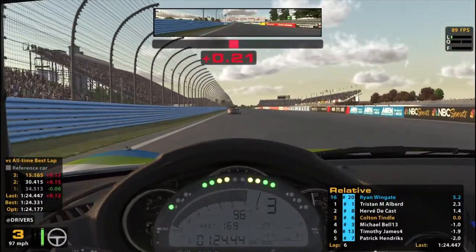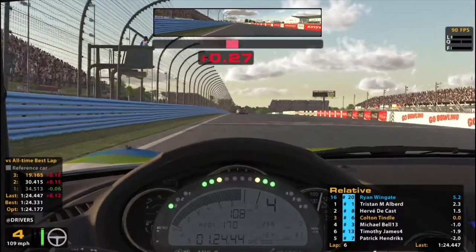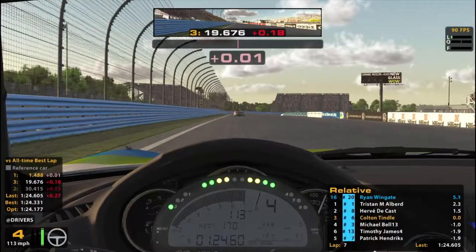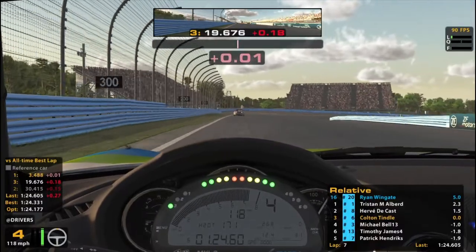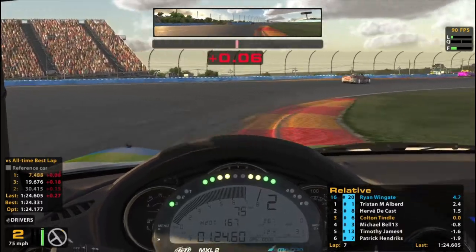Did a number three there. I did do a number three there because I had to lift off and hit it, but he also did that a couple times, so that wasn't very smooth. Good consistency. Keep them coming.